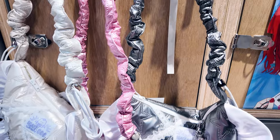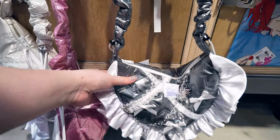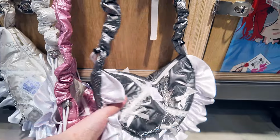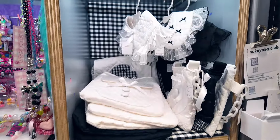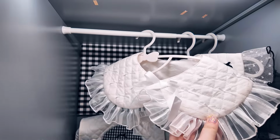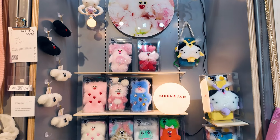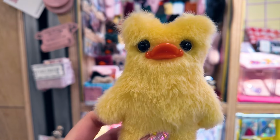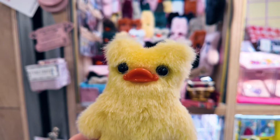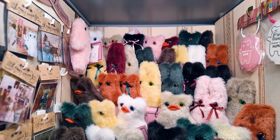And I was really into this silver bag. I just thought all the little details were so cool. But when I came back for it at the end of the trip, unfortunately it had sold. So sadly I had to accept my fate on that one. And I really loved all these colors as well. I didn't get any, sadly. Oh my god, they're so cute. Look at them.